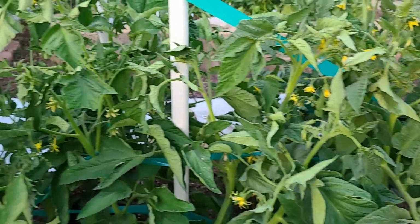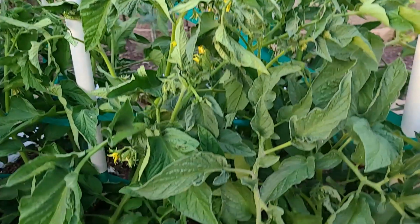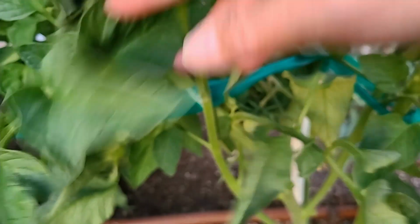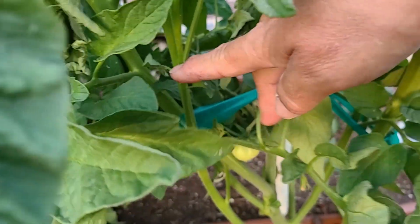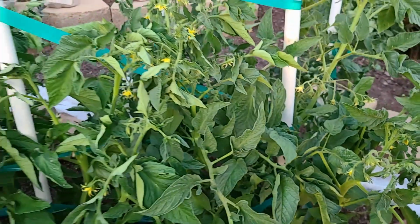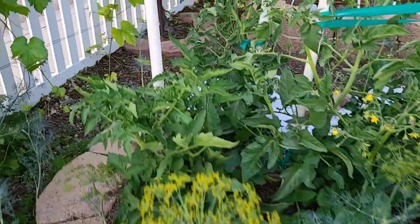These right here are the black seaman, and they're determinate tomatoes. I'm not pruning them the same way as I'm pruning the other tomatoes. But, oh, look at that. This is the first time I've seen it. Right down there, there's a little black seaman. Determinate tomatoes are going to put all their tomatoes on at once. All the rest of these are San Marzano, black seaman in the middle.